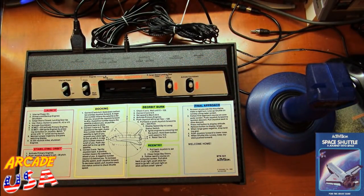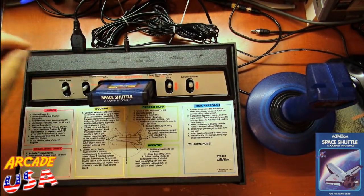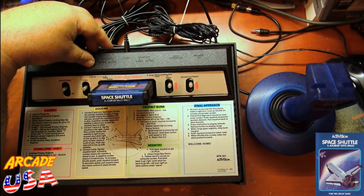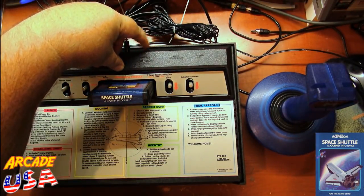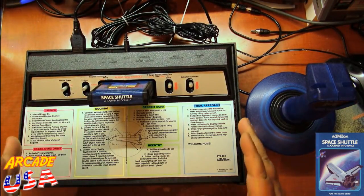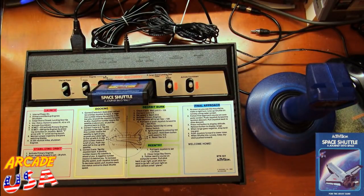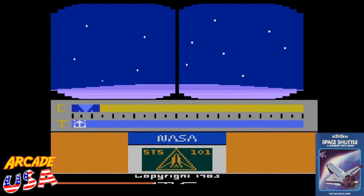Pretty cool. We got the old cartridge that we stick in. And we set our switches for shutdown and bay doors closed. Cool. So now we're ready to start a game. Alright, let's check this baby out.